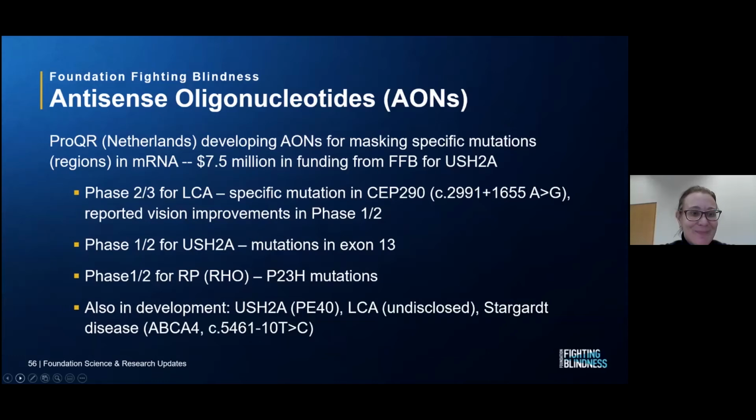So this company in the Netherlands called ProCure is targeting the RNA, the messages, not the DNA, but the genetic messages. And their technology, which is called antisense oligonucleotides, or AONs, I know that's a mouthful, is simply a small piece of genetic material to cover up the mutation in those genetic messages. And you can think of it as like a tiny piece of genetic tape to cover up the mutation in the messages. And the Foundation Fighting Blindness in the US is investing $7.5 million in this company specifically for their USH2A exon 13 clinical trial.